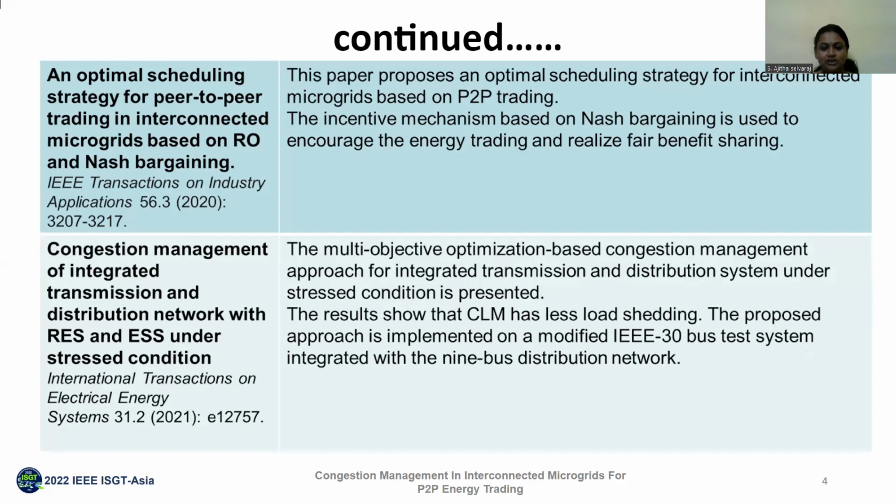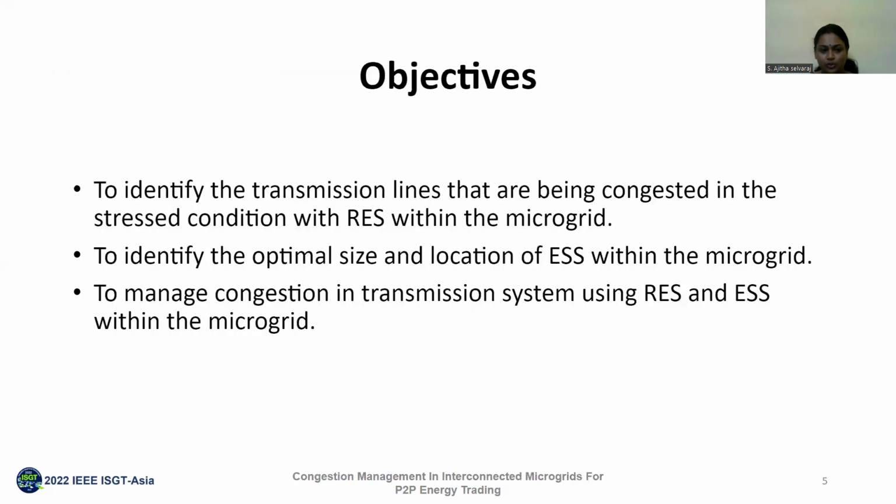Next is the objective of this work, that is to identify the transmission lines that are being congested in the stressed condition with RES within the microgrid. Next, to identify the optimal size and the location of ESS within the microgrid. At last, to manage the congestion in the transmission system using RES and ESS within the microgrid.